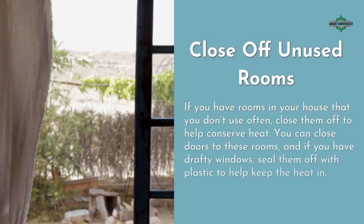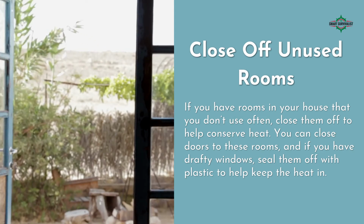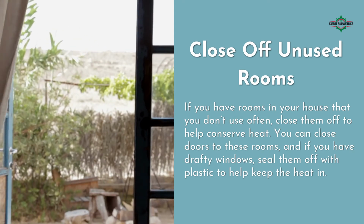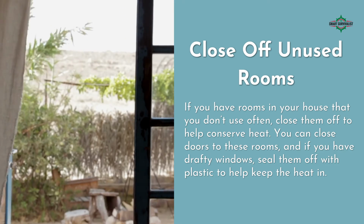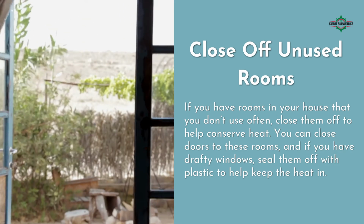Close off unused rooms. If you have rooms in your house that you don't use often, close them off to help conserve heat. You can close doors to these rooms, and if you have drafty windows, seal them off with plastic to help keep the heat in.